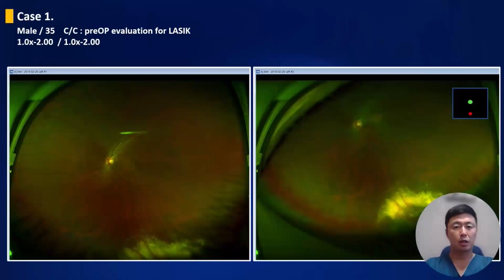Now, I am going to show you some cases. This patient visited our clinic for LASIK surgery. In the inferior periphery, exudation, retinal hemorrhage, and vascular telangiectasis were observed. Subsequently, he was referred to a tertiary hospital for further evaluation.